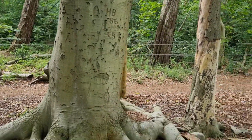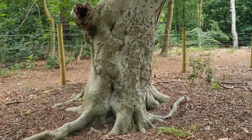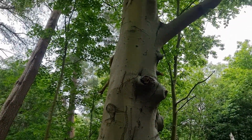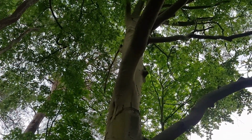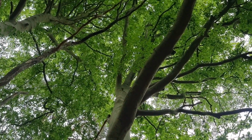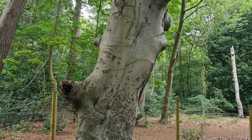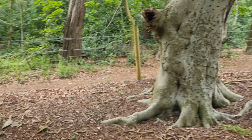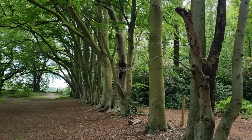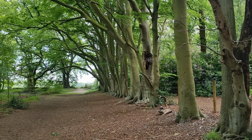Wow. Look at the size of that fella. Massive beech tree. I wouldn't want to fall from the top of that. Aren't they amazing? There you go, look. Wonderful, wonderful row of ancient beech. Hundreds of years old.